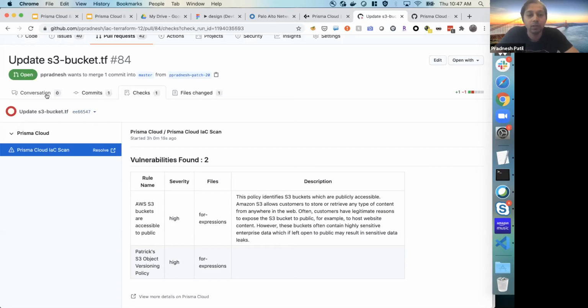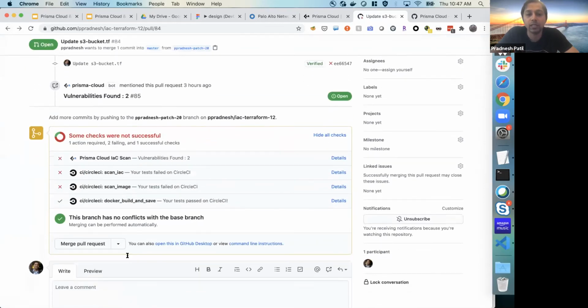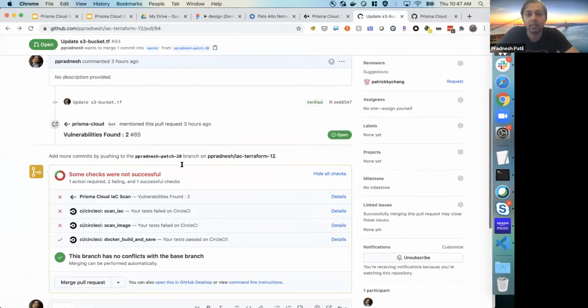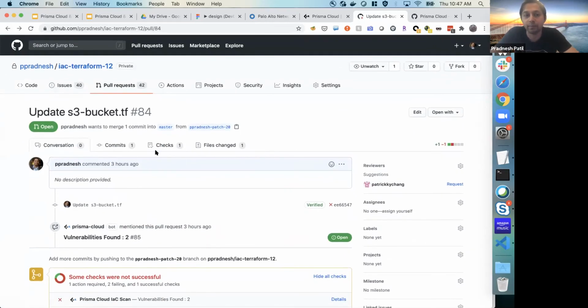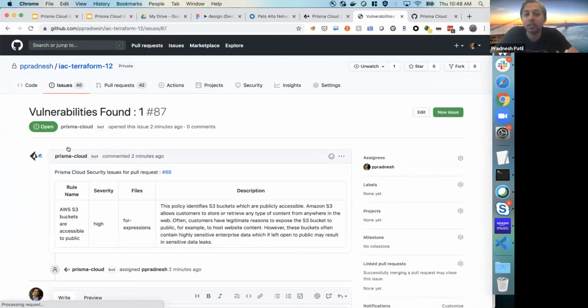So in the PR, then you can create a check. You can even disable the merge pull request button if the vulnerabilities detected are higher than whatever threshold you want to set. In addition to that, the app itself has a functionality to create a security issue against a person who is trying to merge the code. So as you can see, I tried to merge that code. One issue was detected and the bot automatically created a security issue against me. So if a developer or DevOps person tries to push some insecure code, this will act as a gate in the repository itself directly.